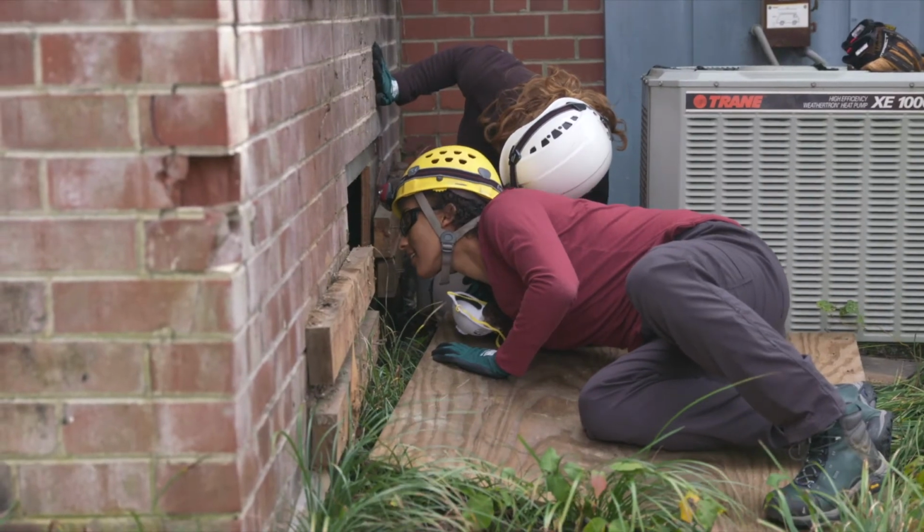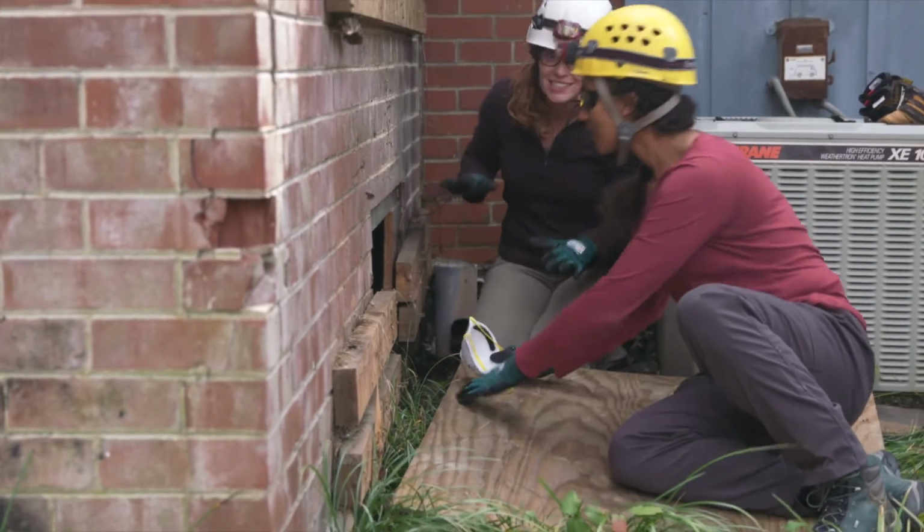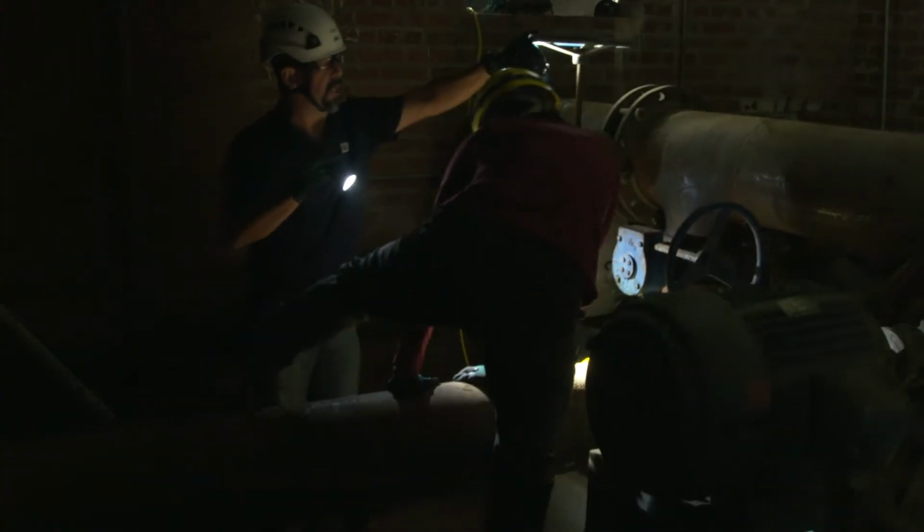Oh man. That's so amazing that you all found this. It's amazing that it's lasted this long and it's not been damaged. Yeah. So everybody please be careful. This is a good handhold up here if you need it.